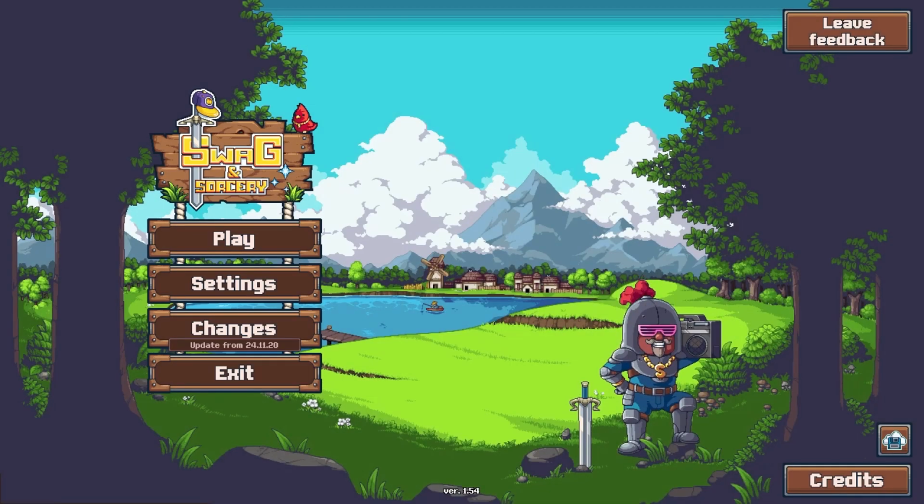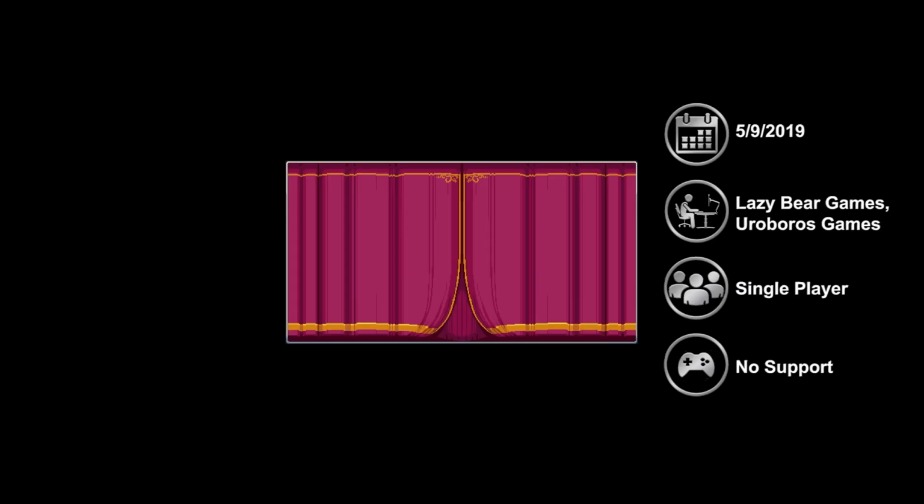Swag and Sorcery is a streamlined RPG from the makers of Punch Club. So, I'm going to be real clear here, this is almost an idle game. And if you hear the phrase idle game and go, what the heck is that?